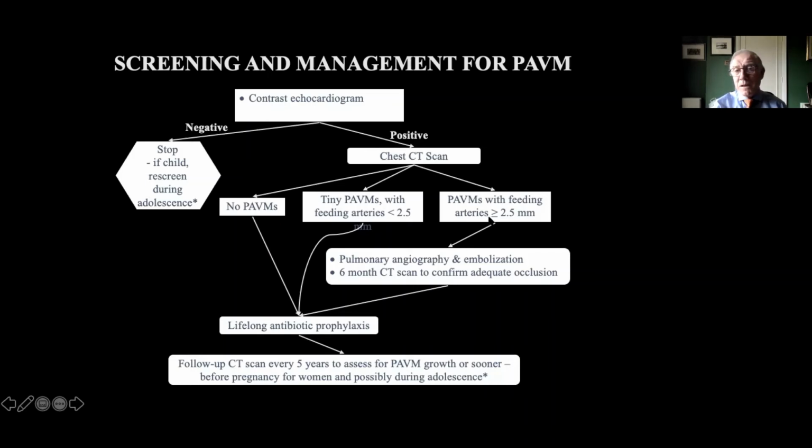If the PAVM that we find is larger with a feeding artery of greater than 2.5 millimeters, we'll bring you in for a pulmonary angiogram and embolization. After that, we'll do a CT 6 months later to confirm that the embolization has been successful. And then you go on the 5-year follow-up protocol, again, with the need for lifelong antibiotic prophylaxis.